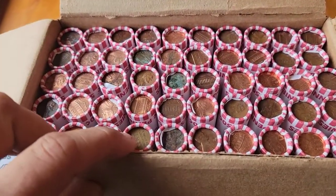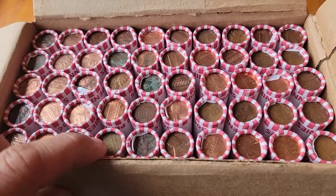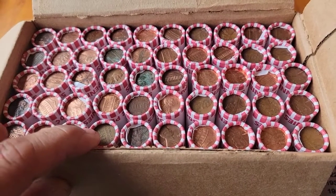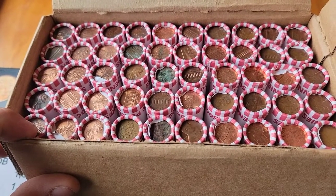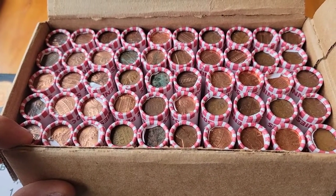Oh, and we've got an ender right here, reverse facing. Everything does look extremely circulated, so I'm hopeful this is going to be a good hunt. So let's go ahead and get on rolling.